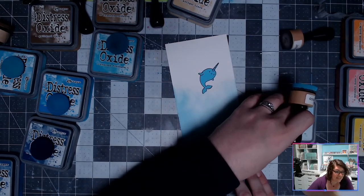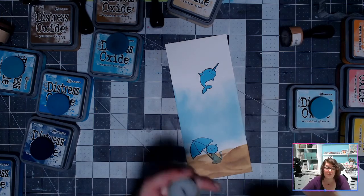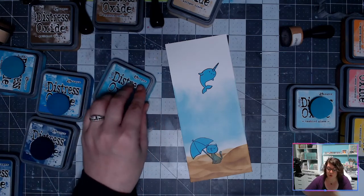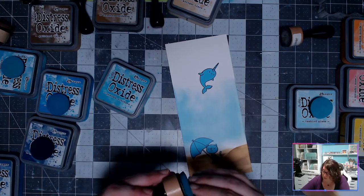I like to use the Distress Glaze and the Oxide to make them brighter every once in a while. That's a really good idea. I don't use the sprays at all. It depends for me. I use them a lot more on mixed media projects than I do on card making. I don't use them for card making very much, but I do use them for mixed media projects.